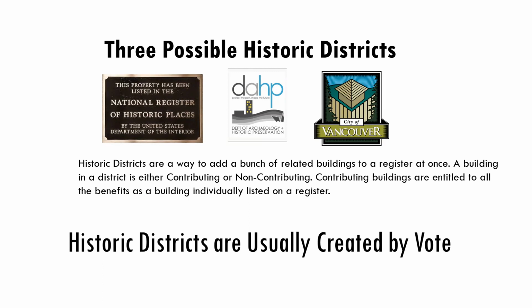Historic districts are usually created by vote. For the National Register, that's definitely true. And for your local register, you should have something in your local ordinance that tells you how to create a local register. It might say something like you have a simple majority, so maybe 50% plus one of the building owners within a district have to agree to the district. Again, your ordinances are all a little different. So consult your ordinance to see what your local process is for adding things to or for creating a local historic district. So, keep talking about local.